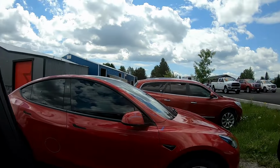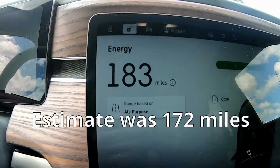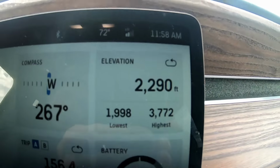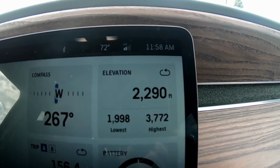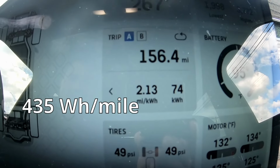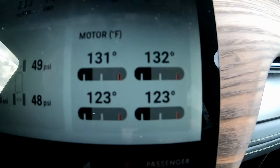Well, we have arrived at our destination. We got here with 62%, 183 miles. And so let's see here. We're still at about 2,200 feet, so about 1,000 lower, but we had to go over Lookout Pass to get here. We averaged 2.13 miles per kilowatt hour, and we used 74 kilowatt hours. It was 156.4 miles to get here.